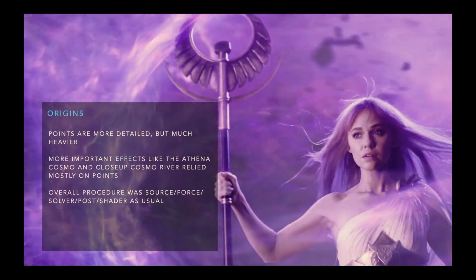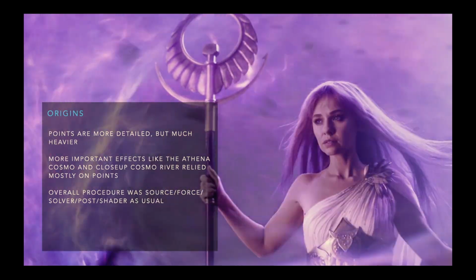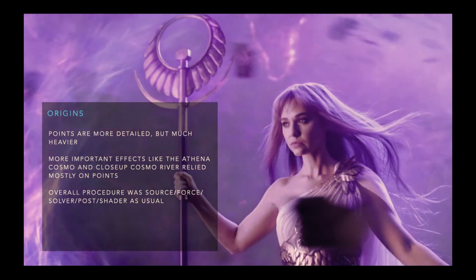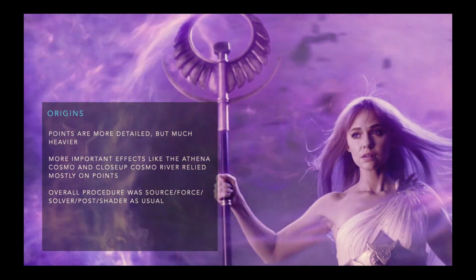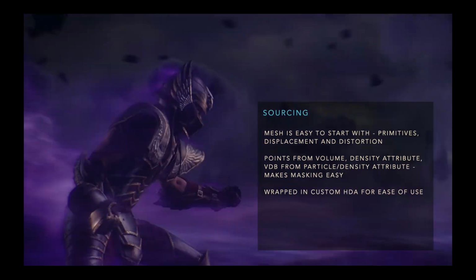So it's mostly points. And generally, when you do stuff with points like this, there is a simple loop. Source, then forces, then a solver, which makes them move in an interesting way, then some post-production, which is giving the points some attributes that are useful in the shader, curling them, etc., and then the shader. So we're going to go through all of these steps.